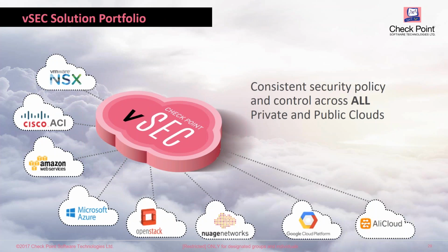In terms of the overall portfolio, as well as the public clouds, we do Ali Cloud as well, but not so much in Europe. We also support VMware NSX, Cisco ACI, and OpenStack for private cloud, for on-prem. Obviously, we've already talked about Amazon AWS, Azure, GCP, and Ali Cloud for public clouds. Nuage Networks we generally integrate with, and that's normally used in conjunction with OpenStack, again to enable customers to do micro-segmentation within OpenStack. OpenStack on its own is just layer 2, layer 3. So Nuage Networks allows OpenStack to do micro-segmentation as well.